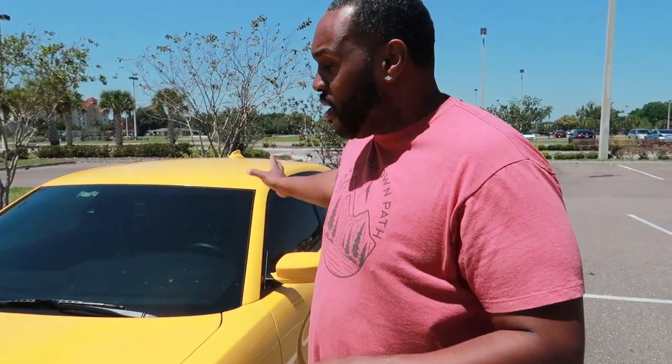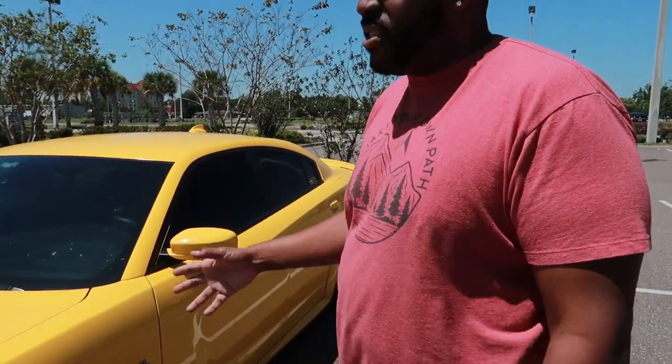And there were only 8 of these made exactly the way this car's made, with no sunroof and all that. Wow. So there's only 8 of them exactly the same as his.